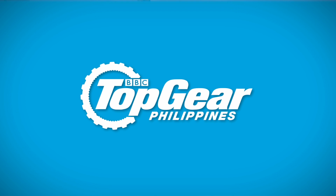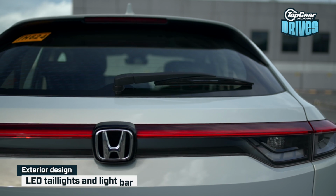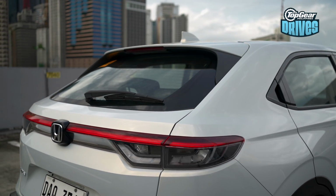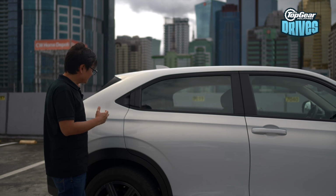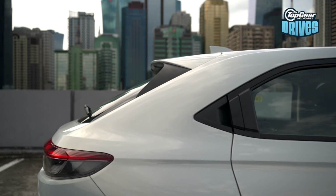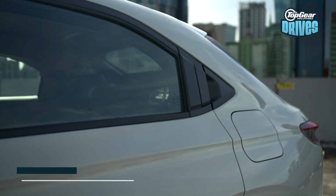As for design, I personally like what Honda did to it, and especially if you look at the back end, got that long strip of light just slicing away the darkness. Very distinct looking. And you look at this very sleek looking tailgate and this low roof line, and yes, it does eat up into headroom, it does eat up into cargo space, but when you look at it as a whole, it does make the HRV look very handsome. And of course, let's not forget this, the hidden door handles, which has become an HRV trademark.